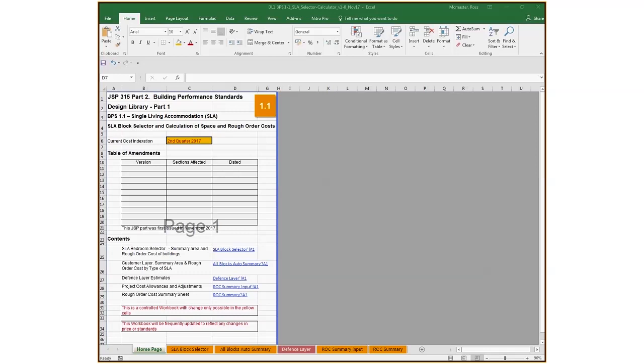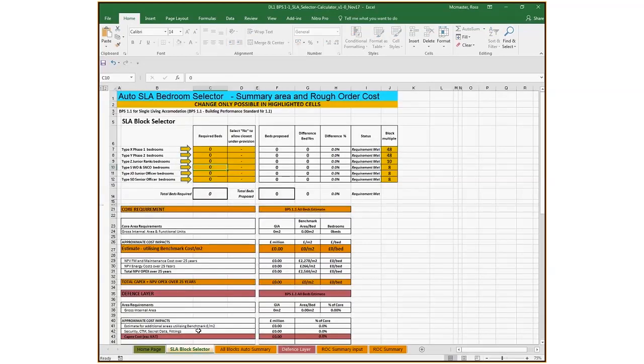Let's assume we need to know the rough order cost of a new build 100 bedroom SNCO SLA. On the SLA block selector tab, enter 100 in the Type S WO and SNCO cell. Note the right-hand block multiplier column has been populated with an 8, which indicates a 4-storey block, as beds are provided in pairs, each side of a corridor. Therefore 2 times 4 gives us 8. If this were a 5-storey block, the multiplier would be 10.